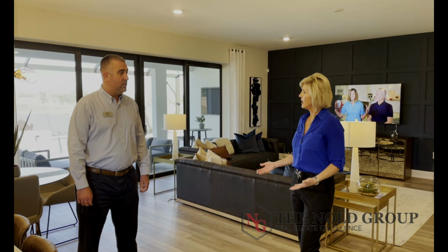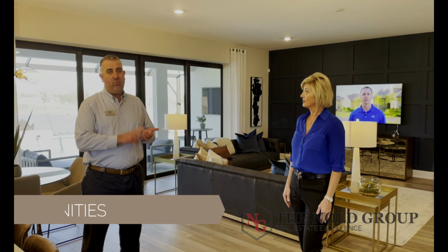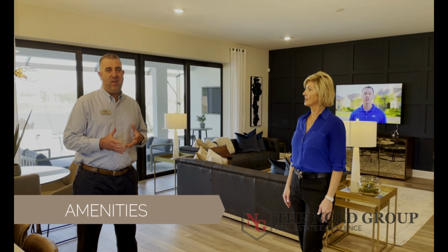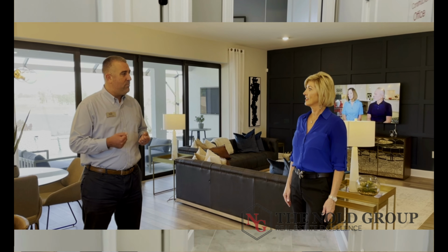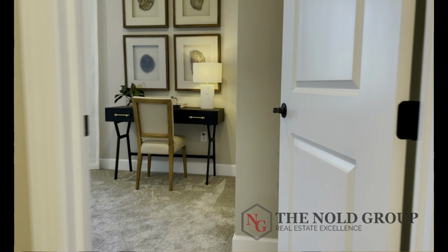And what about the amenities? What are we going to find here in this community? Yeah, we're going to have a resort-style amenity center, beautiful pool, state-of-the-art fitness center, community gathering room, catering kitchen, fire pit, playground, basketball court, 2 dog parks, and a covered pavilion as well.